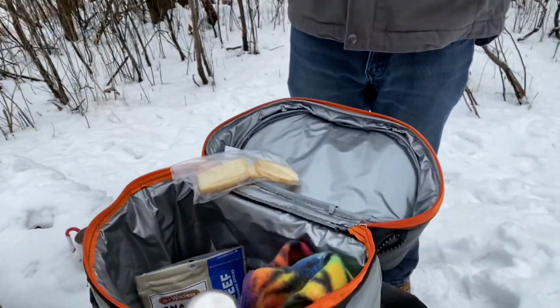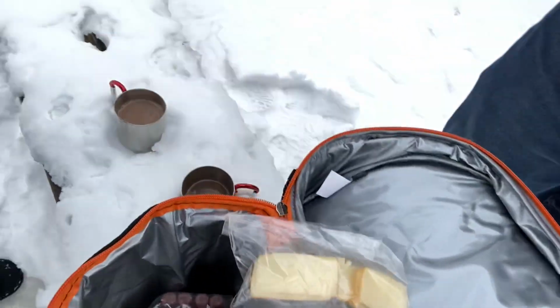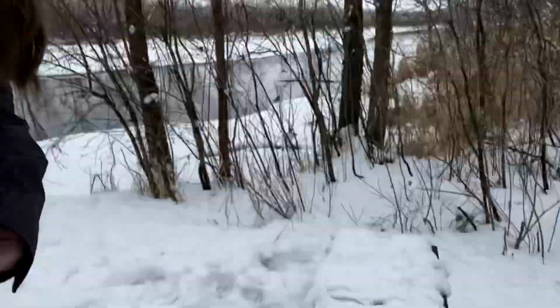So we decided to have our little snack right here by the bridge. There's all the fun stuff. Cocoa. This was perfect for the halfway point.